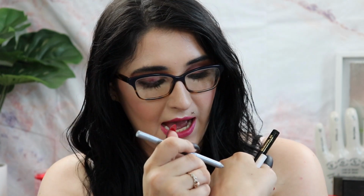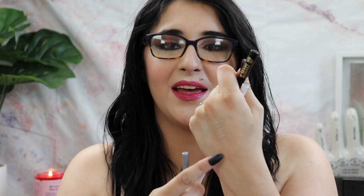Okay, for eye makeup, I had 2 eyeliners, the NYX Epic Wear Liner Stick in Silver Lining. I didn't like this as much. It looks really pretty. It's a good shade. It doesn't equate like that to your waterline. It's okay, but based on this swatch, I expected it to be a lot more vibrant and powerful, and it just wasn't.